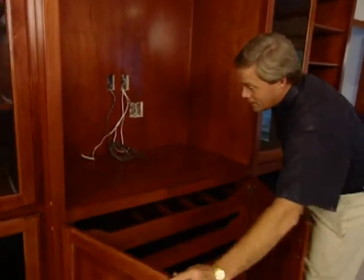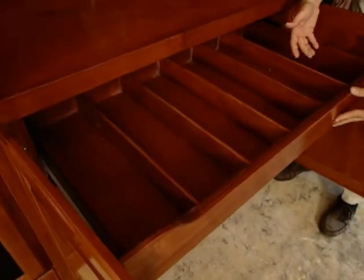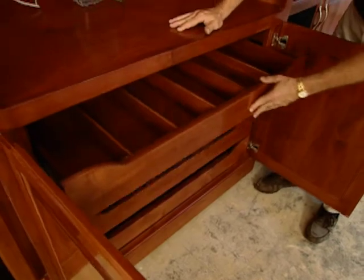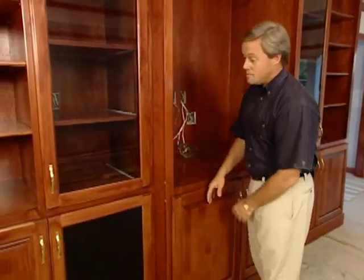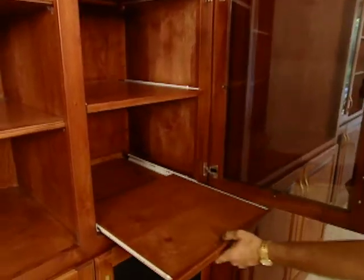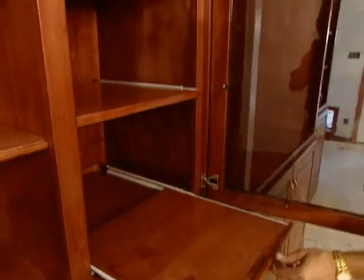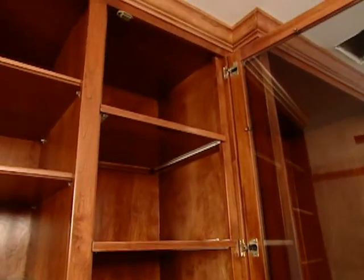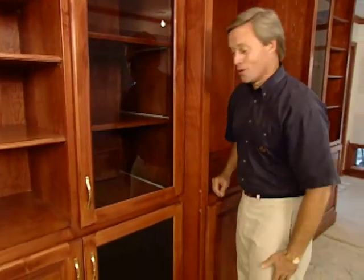Down below, the cabinet man built some nice drawers for all of the CDs, as well as videotapes and cassettes. Real convenient here right below the TV. On either side, we have the glass doors and the slide out little shelves for all of the audio and video components. By sliding these out like this, it gives you good accessibility to the rear of the unit. You know how hard it is hooking up all of those wires.